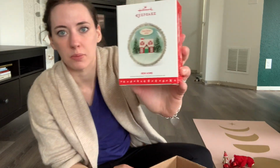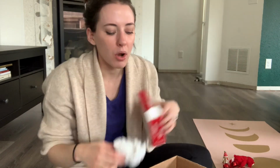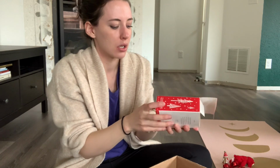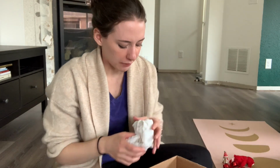New home, 2016. I did not buy my house in 2016. We bought it in, you know what, this must have been when my husband and I first moved out into our first apartment. So that's what this ornament is from. Is it even in here? It's not even in here. It must have been wrapped. I'm not going to keep the box. A lot of people keep the Hallmark boxes for when they one day sell the ornament, but this one's a sentimental one. So I'm not going to be selling it. So I'm going to get rid of that box.